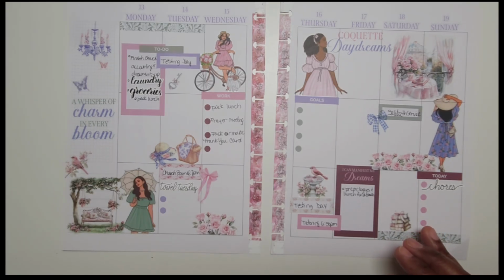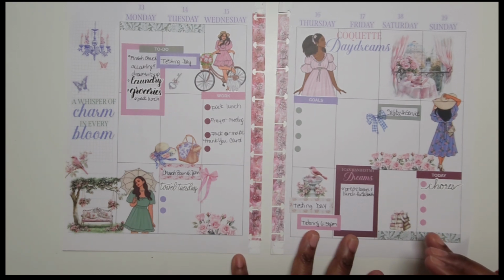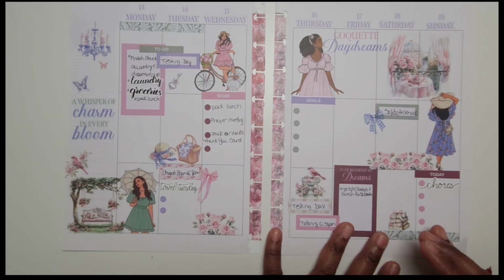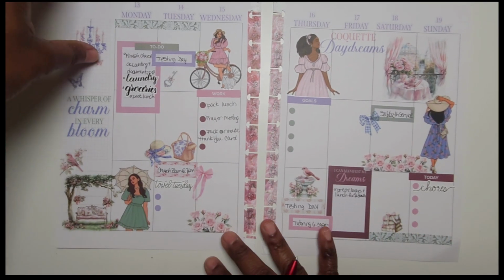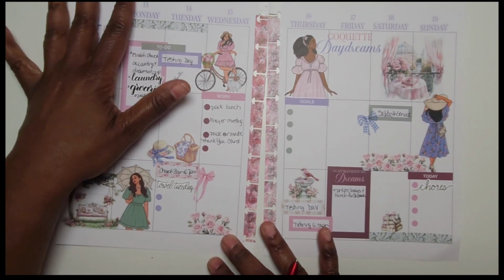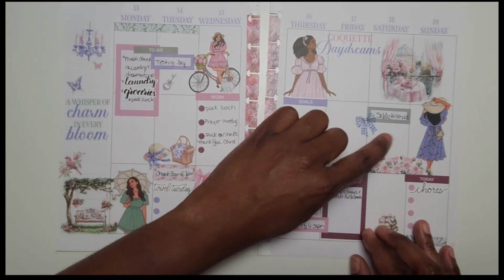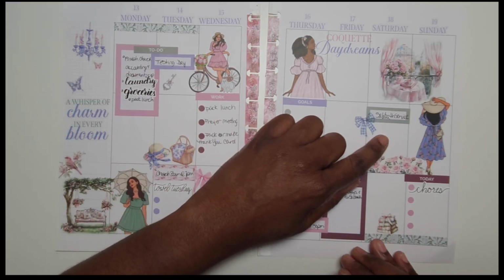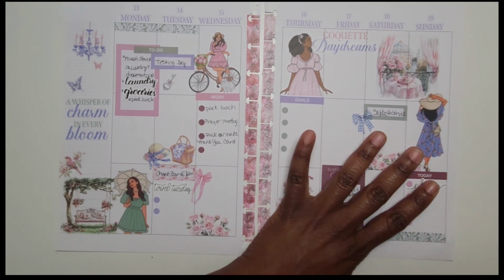Let's see. Trying to think. I try to always put in the things that I absolutely know that I need to do. And I'm looking at these dates. This day is going to be the anniversary of my grandmother's passing. Yeah, it's been almost 10 years. This would be 8 years. Time flies so much.